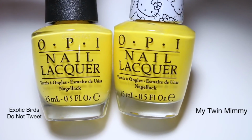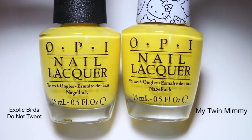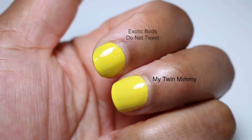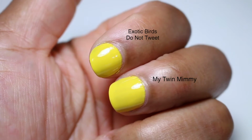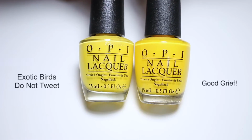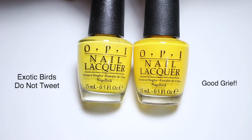The first polish I have to compare to Exotic Birds Do Not Tweet is called My Twin Mimi. And by bottle comparison here, they seem like they're really close. But on my nails, My Twin Mimi seems to have a bit more white in it, but they're both super shiny and gorgeous yellows.